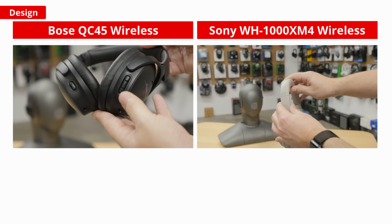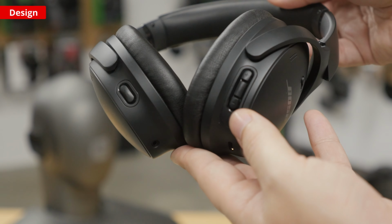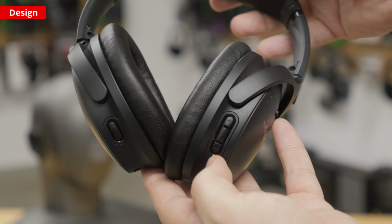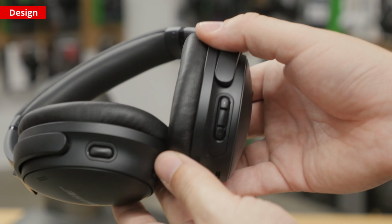Depending on your preferences, you may prefer either Bose's physical controls or the Sony's touch-sensitive surface. The Bose have dedicated volume buttons as well as two multi-purpose buttons. One cycles through ANC modes or voice assistant. The other one handles calls and music playback. These controls are clicky and easy to use.